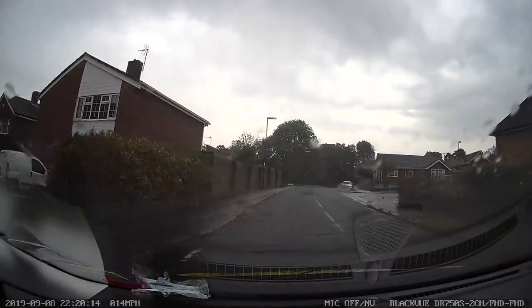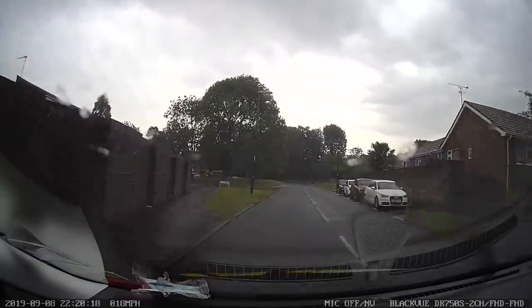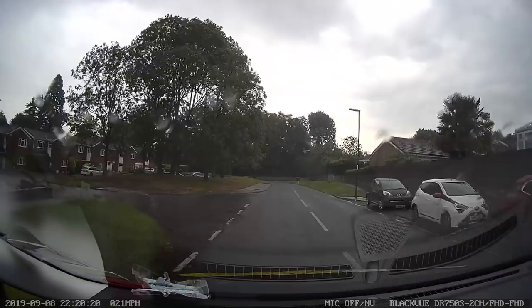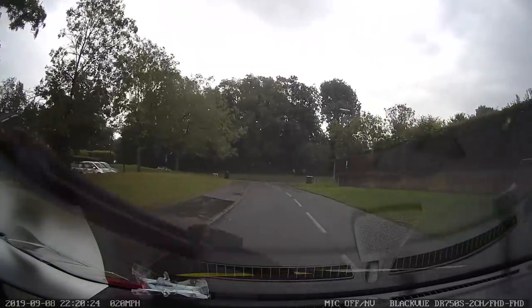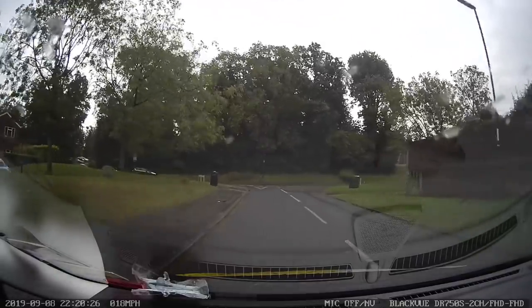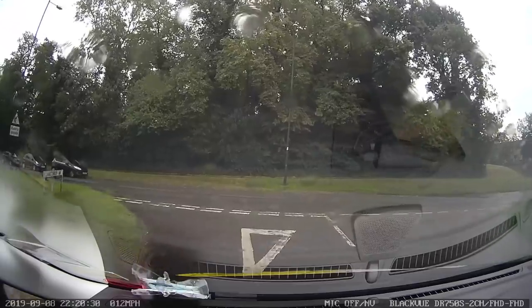The sat-nav states, in 300 yards, turn left. Don't signal quite yet, it's too far away from the junctions to signal. Sat-nav repeats again, in 100 yards, turn left. Now, mirrors, signal left, slowing down for the T-junction as we can't see to the right.